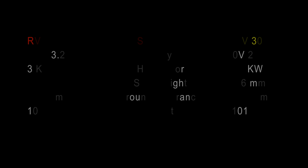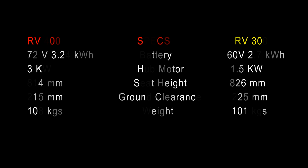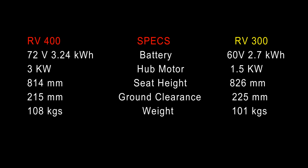The battery in the RV300 is a 60 volt or 2.7 kilowatt hour lithium ion battery as opposed to the 72 volt 3.24 kilowatt hour battery. Also, the hub motor powering the RV300 is a 1.5 kilowatt unit compared to the 3 kilowatt unit on the RV400. The seat height is higher on the RV300 at 826 mm compared to 814 mm on the RV400. Ground clearance is also higher at 225 mm compared to 215 mm of the RV400.